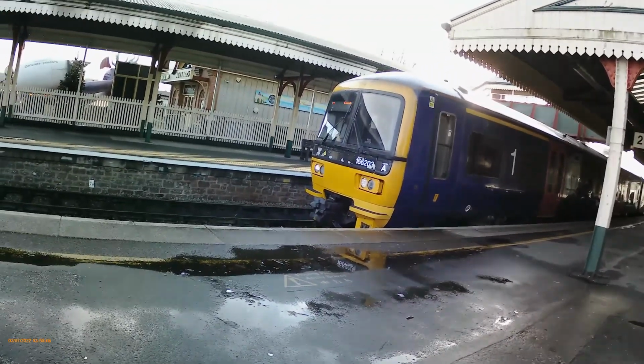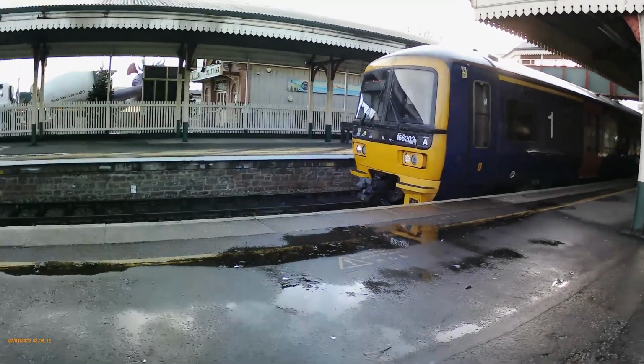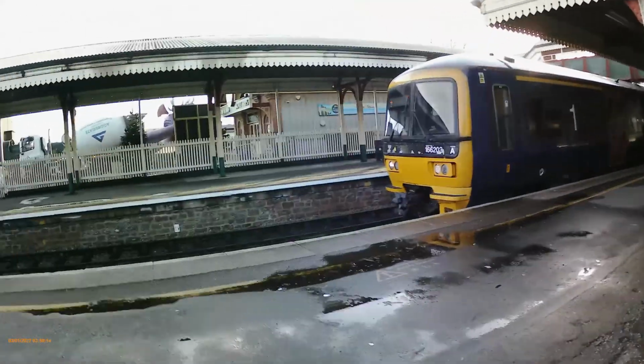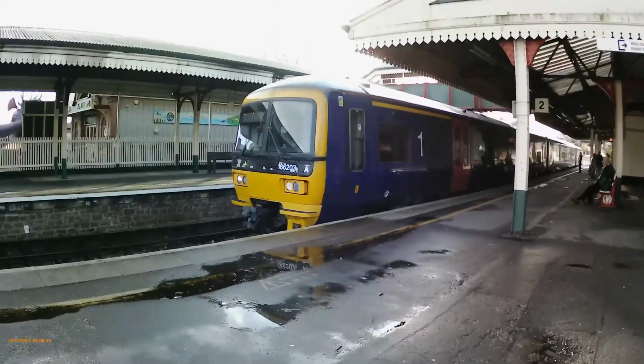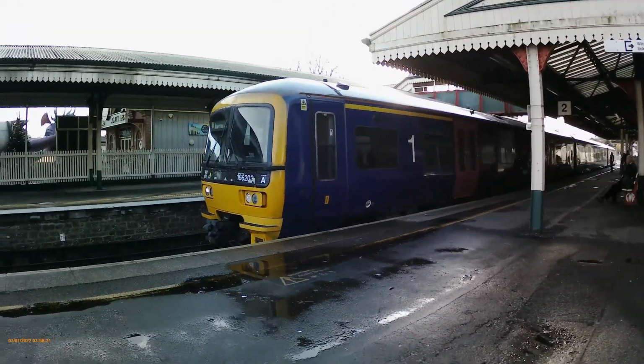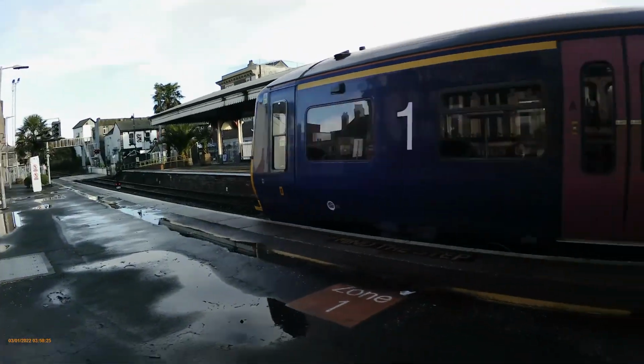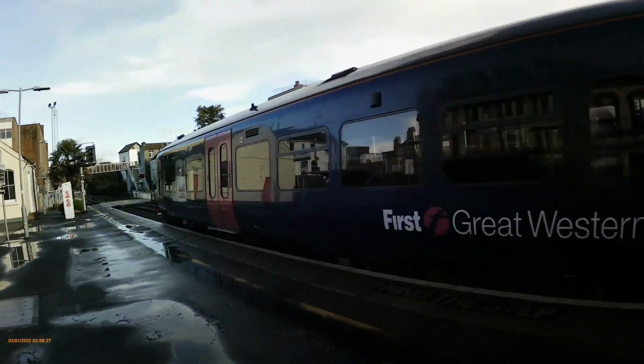Doors are just shut, guard doors shut now. Dispatcher's blown their last whistle. Guard buzzer will be going off and off he goes. I was waving just in case you're wondering and you didn't see me.